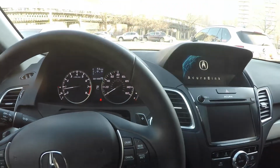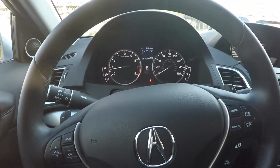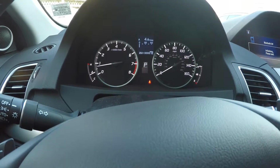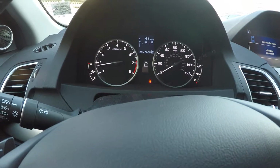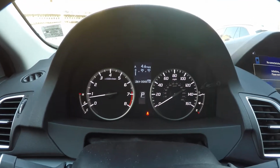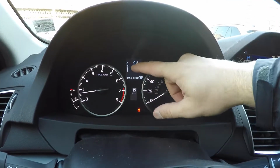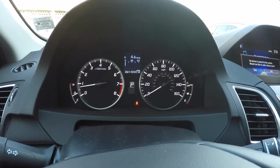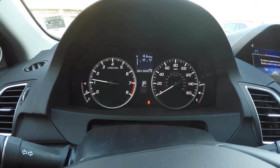I'm a very big fan of this Acura tachometer and speedometer that is in front of me here. I really like how they are laid out. The dials you can see very well, very comfortably, and you have a middle screen there that I wish was a little bit bigger. I think it's not that big compared to other vehicles in the segment, but that could be the only downfall of this speedometer in front of me. And the car feels really good.